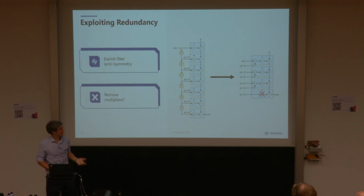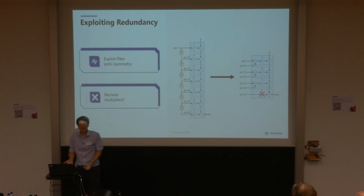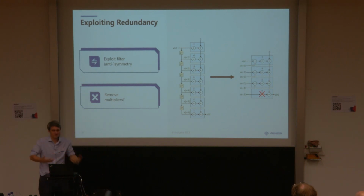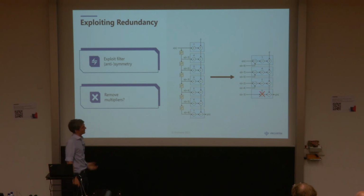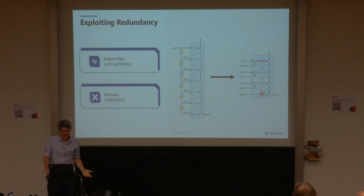And actually, we're still not finished, because you may notice, for example, that this coefficient is 0. So obviously, multiplication by 0 doesn't do anything. So we're not going to spend a valuable multiplier to do that. So we can just remove that from our diagram. And in fact, we can keep going, because multiplication by 1 doesn't really need a multiplier either. It's just a wire. And 4 as well. 4 is a power of 2, so it requires precisely 0 FPGA logic to implement.